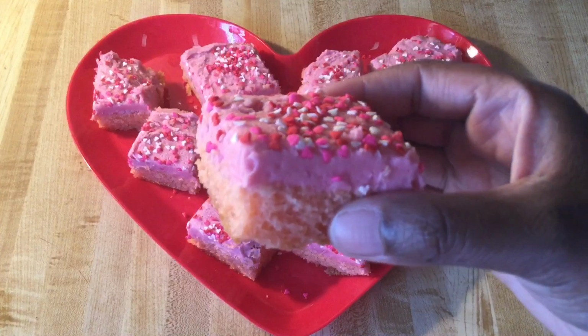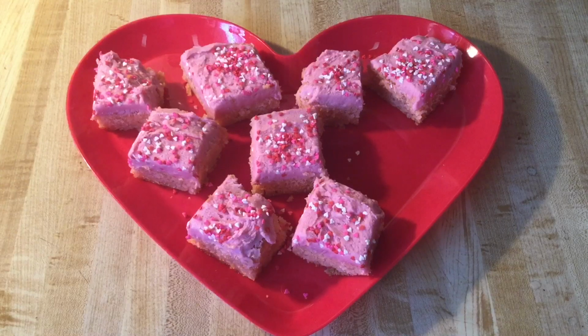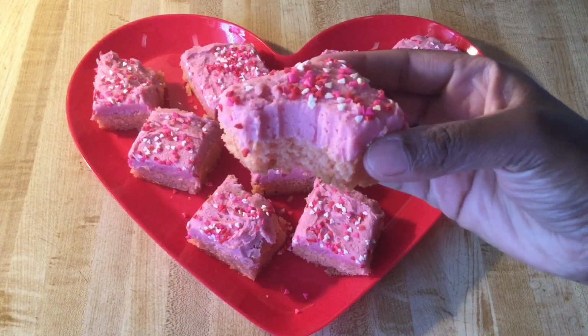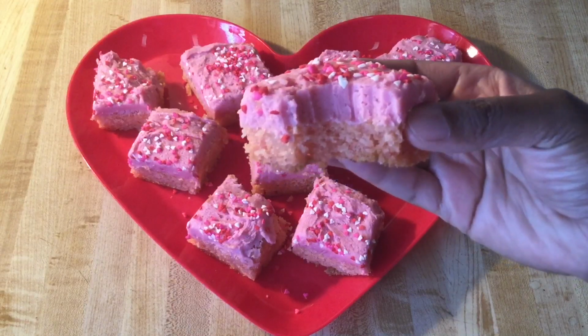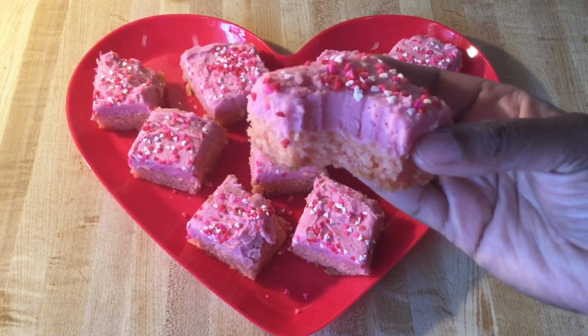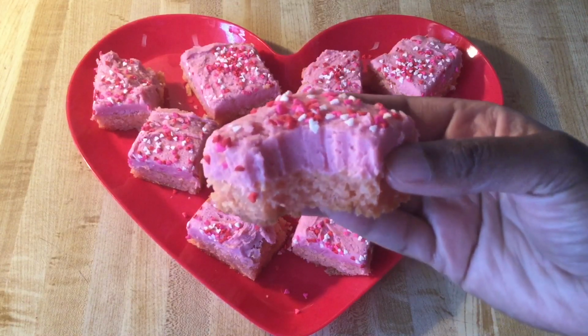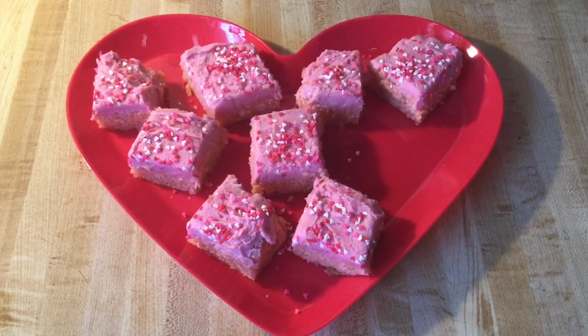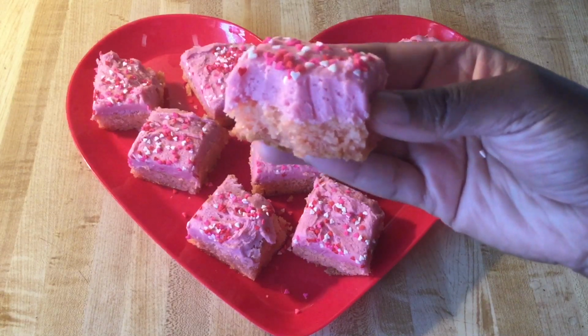Ooh, look at that. Hello, sweetheart. Look at that texture. Chewy. I'm in strawberry heaven. Melts in your mouth. These are to die for. Please give this recipe a try. This deserves another bite. Yum. Oh, I love strawberry.